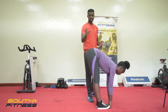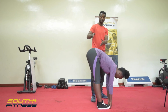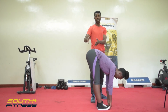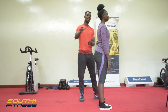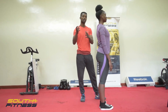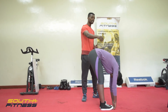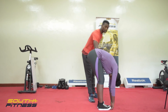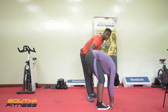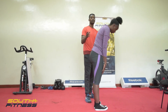So what you notice here is what the test entails, and if you perform it this way, you actually get a pass. But the mistake most people usually make is they round their back. So they achieve a full range of motion, but they round their back or bend their knees as they perform it. So that's a fail, because you can see her back is actually rounded, or likewise you can also see her knees are bent as she's performing it. So this will constitute a fail if you perform it this way.